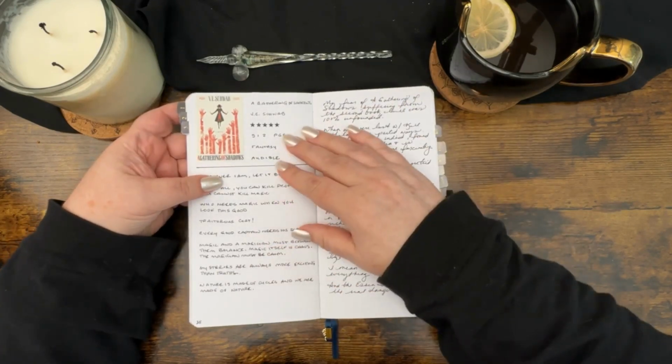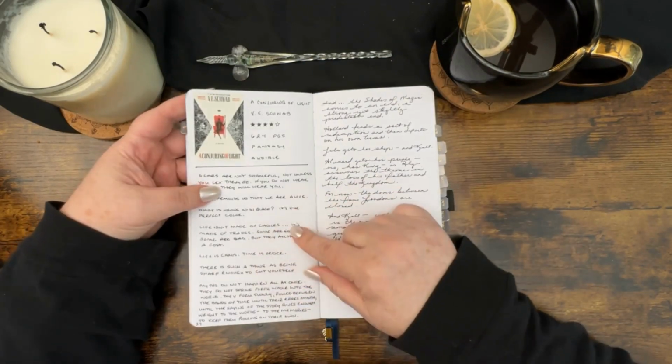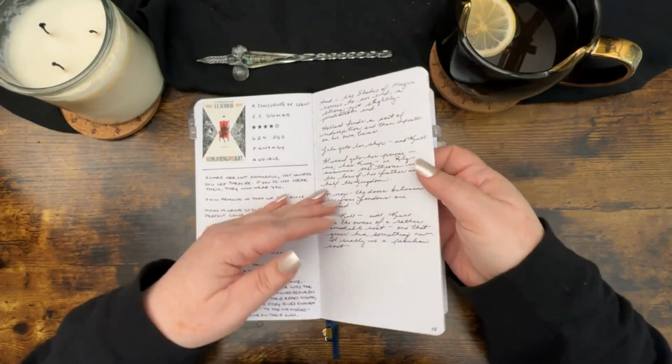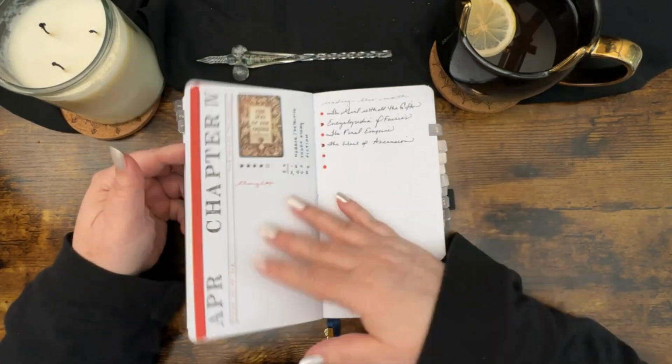Second book, A Darker Shade of Magic, 5 stars. V.E. Schwab. Yeah. And then immediately the third one. And this was an immediate. The same night I finished this one, I started this one and went directly into it and gave it 4 stars. You can see the second one was my favorite.